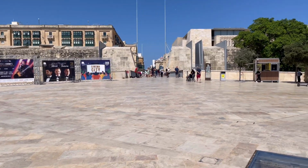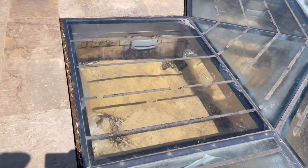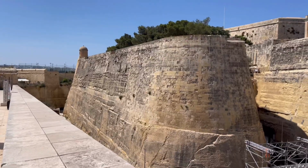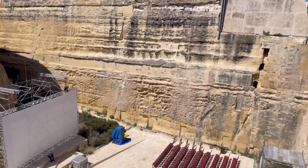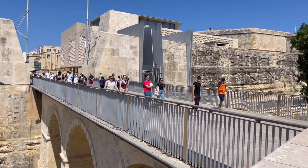Obviously the city is so old that a lot of it is newer stone. So you can see encased to preserve it down here, some of the older ruins of the city. This is the main entrance to the city of Valletta, which is the city gate, and then once you cross the bridge, you're on Republic Street.